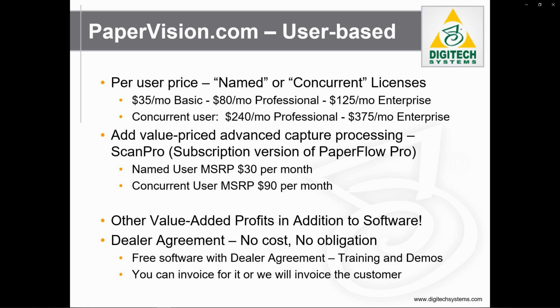We also have value-priced advanced capture processing through ScanPro. And again, that's a subscription version of PaperFlow Pro. It's also available in both a named user model and a concurrent user model. And the concurrent user model, again, is unique in that it allows a shared device, maybe a multifunction device, copier, a shared scanner to be used, where people can go to that shared device, do their scanning, go back to their desktop, do their advanced capture, might be OCR, barcode recognition, quick click indexing, whatever it may be, and then log out to free up that license for somebody else to be able to do advanced capture.